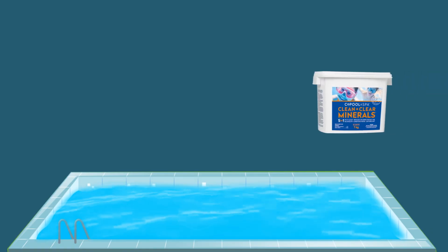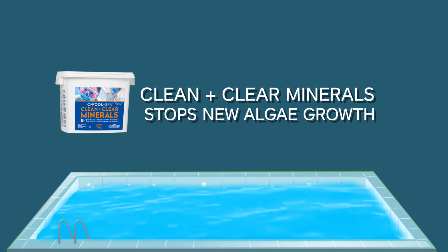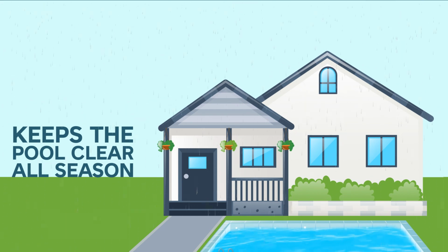A remarkable feature of Clean and Clear minerals is that it stops new algae growth, and that helps reduce the need for chemicals. Count on Clean and Clear minerals to keep your pool clear all season.